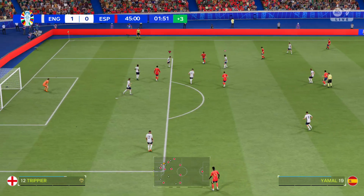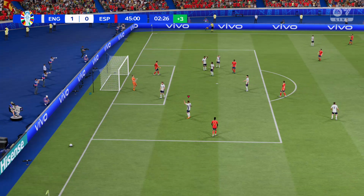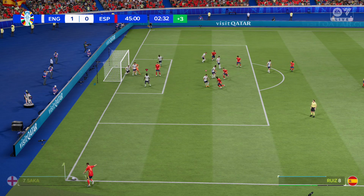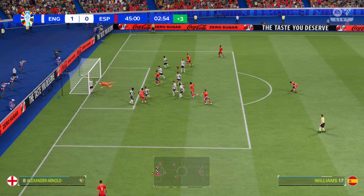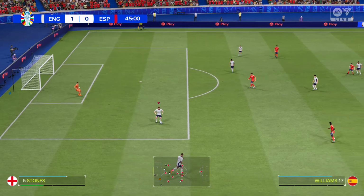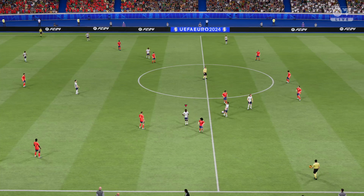And space to cross it. Giving it a try. And the keeper there to deal with it. The corner played into the box. Will it be? Well, not great on the accuracy front. Goal kick here. And there it is, the half-time whistle.